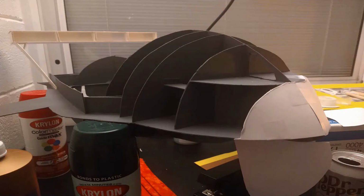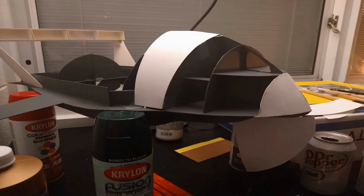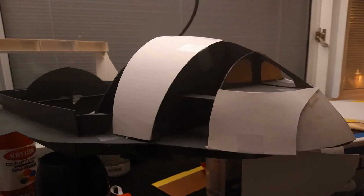Yeah, it came out pretty nice, but there's still a few gaps in areas that I had to fill in with little bits of filler material. I think it looks okay for the most part, though.